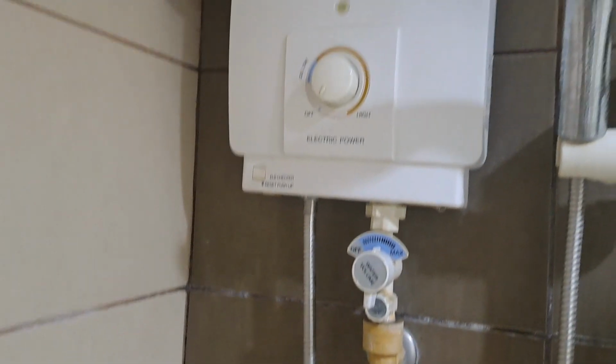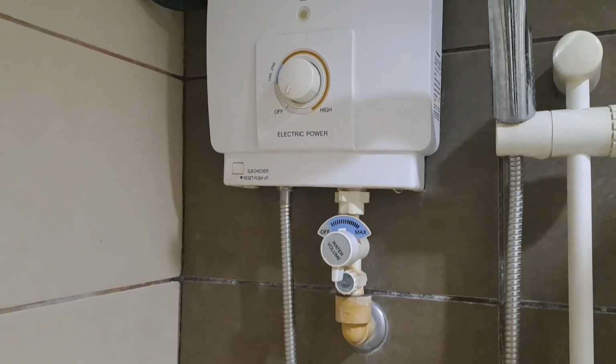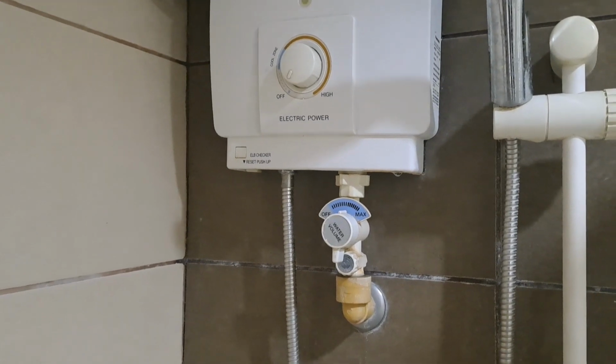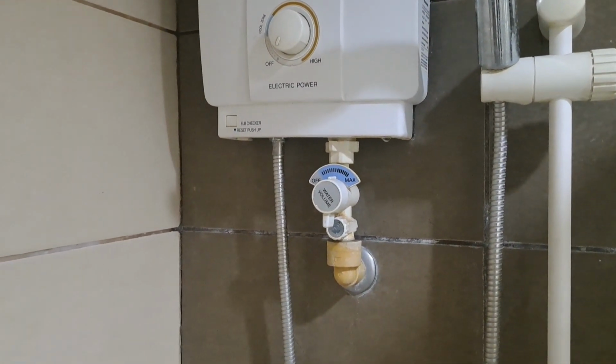So I found that it's difficult to get in between the medium and the hot. Sometimes it's either hot or it's just cold, but again, personal preference, you've got the option. If you like a hot shower, this is a good one. So there we go.